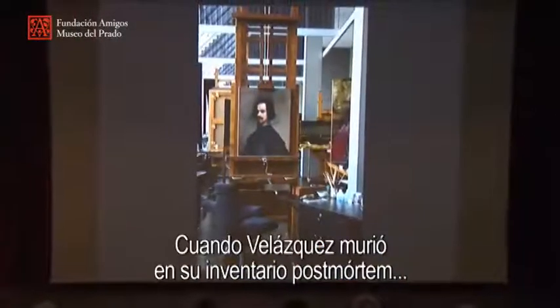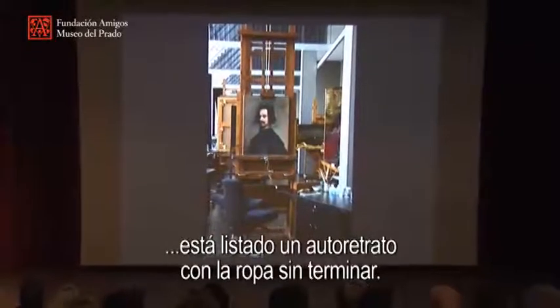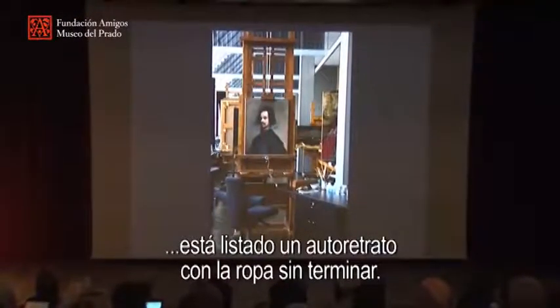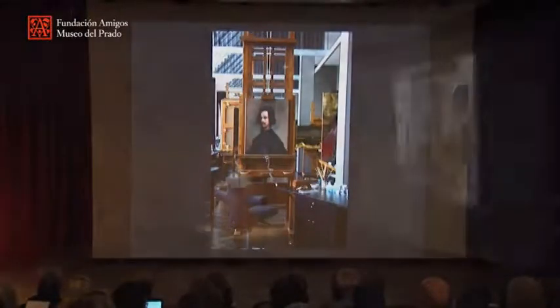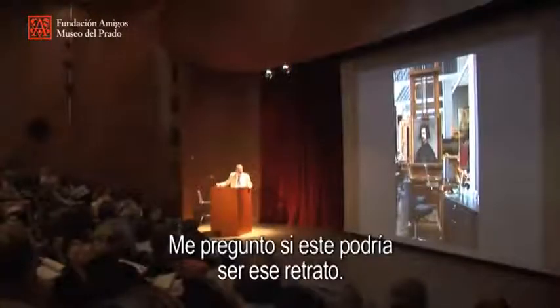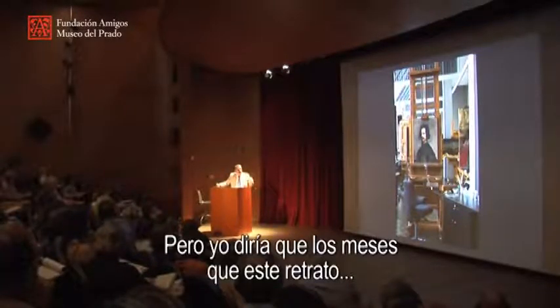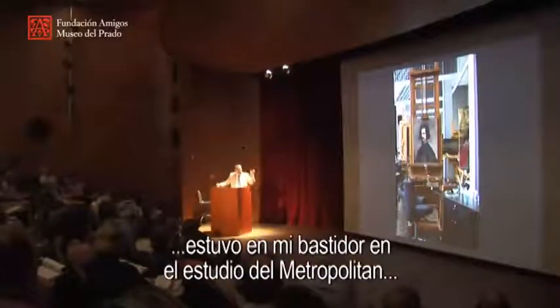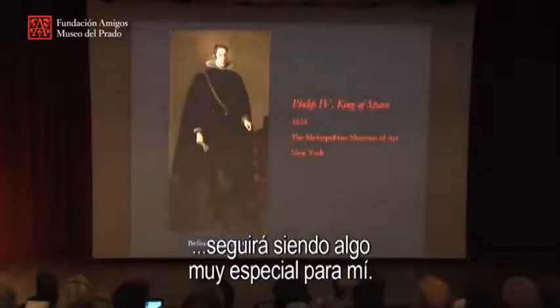When Velázquez died, in his post-mortem inventory is listed a self-portrait with the clothes unfinished. I wonder whether that could be this picture? We won't know, but I will say that the months this picture sat on my easel here in the studio of the Metropolitan will continue to remain something very, very special to me.